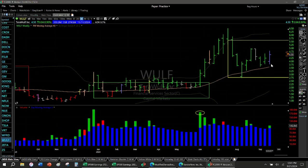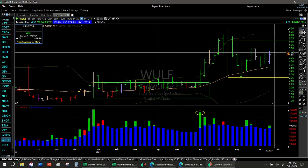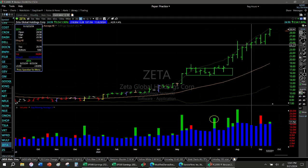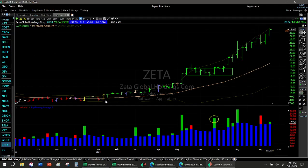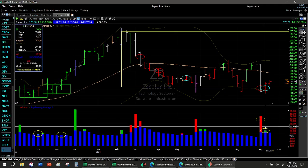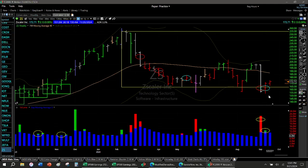The little wolf, there's a blue bar signal. See how it reacts next week. The Zeta, look at that. Bang, bang, bang, bang, bang. Higher. ZS. It rebounded back into the box on a big green volume that's overall bullish. So it makes this list.